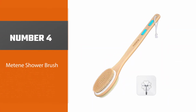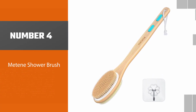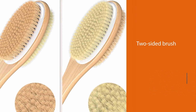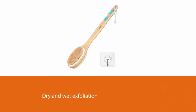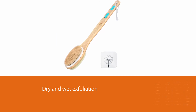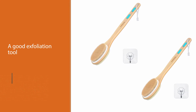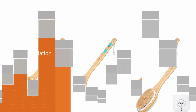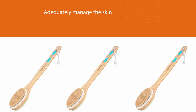Number 4: Metene Shower Brush. This product is a two-sided brush suitable for both dry and wet exfoliation. It is a good exfoliation tool for tightening the skin when the bristles are dry. When put into hot water, it becomes softened and, therefore, it is best used for hot water bathing and body cleaning. This product can adequately manage the skin, deeply clean cuttings on the skin and the dirt on the skin surface. It has soft nylon bristles that give you various hardness options to choose the one that best suits your needs and clean the whole body.